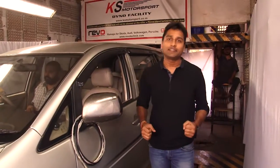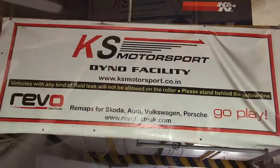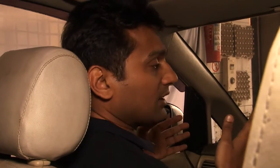Alright, so we're all set. The car's filled with diesel. It's all set up. We have my friend Karan here from KS Motorsport helping us with this. Let's start. Starting the test now. We're looking at achieving an RPM of about 4,000 and test the BHP of this car with the diesel fuel at the third gear. Karan's going to start the test now and we're going to go up to 4,000 RPM and see how it goes.